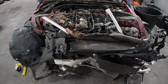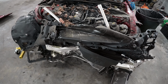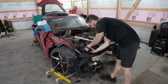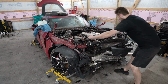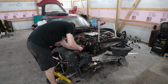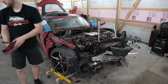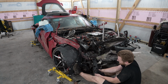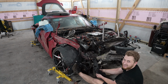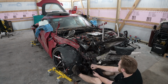So next up, what you're gonna see is me taking off a lot of this front to inspect farther into the engine bay. Guys, you see this? Oh. We might have, dare I say, some suspension issues.